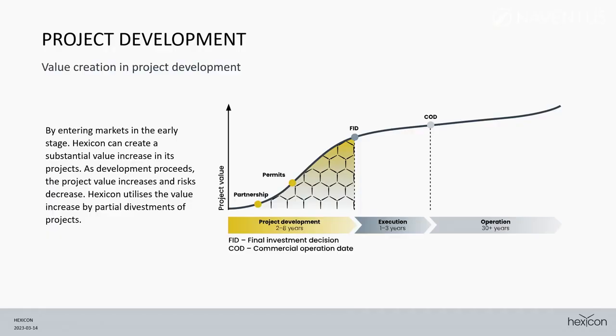This is where our core skill set is, and this is where it's not so capital intense. It's a really capital intense industry, but it goes from being tens up to $100 million during development phase to billions of dollars during construction. So that's a game where Hexicon during construction is not able to take part.